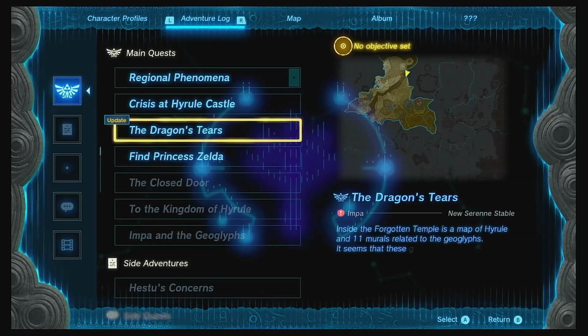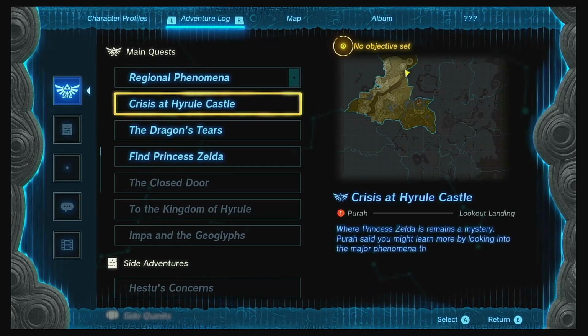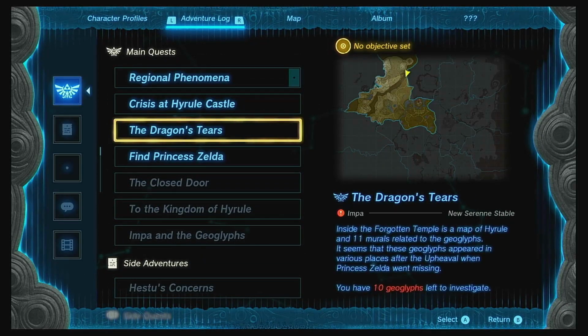The Dragon Tears has been updated. Inside the Forgotten Temple, the geoglyphs. Since these geoglyphs appeared in various places, you have 10 geoglyphs left to investigate.